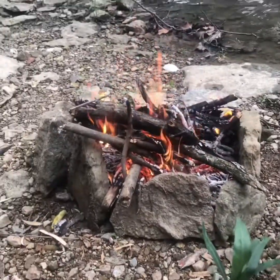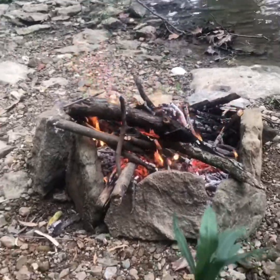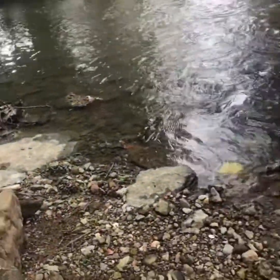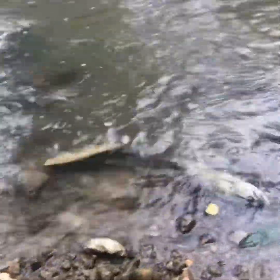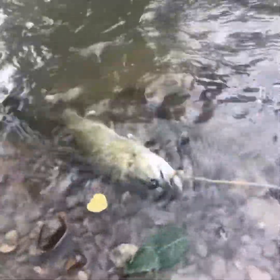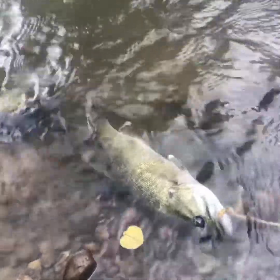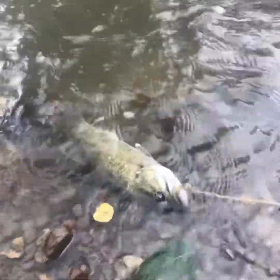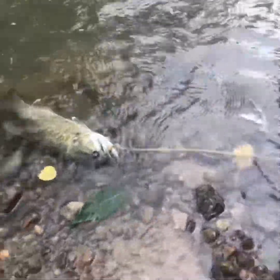So here it is. So there's the fire. I stacked some rocks around it to hold in the coals. I don't want them spread out. I'm real close to the water, just maybe a foot, and you probably see the fish even laying there. I got that. I kept him. I'm gonna go ahead and probably just gut him out and take some of the scales off, and we'll cook him.